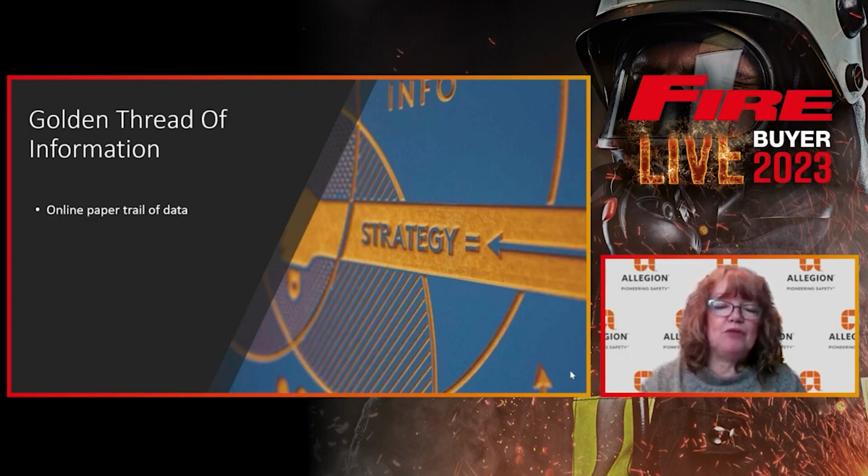Golden thread covers both the information and documents and the information management processes used to support building safety. The golden thread information should be stored as structured digital information. It will be stored, managed, maintained, and retained in line with the golden thread principles.